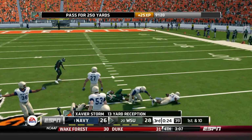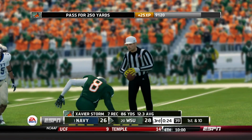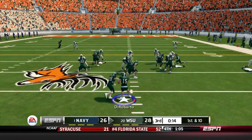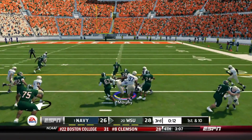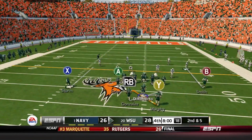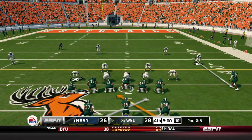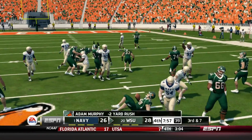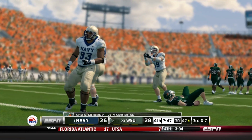So now as this 3rd quarter does wind down, here's a throw across the middle. It's Xavier Storm open for a gain of 13 yards and a first down, and a nice throw by DiRoberto. So we bring in Adam Murphy in the game. Handoff up to him. He's going to pick up a gain of about 5 yards as the 3rd quarter does wind down as we start the 4th quarter. So up 2 points. Here's a handoff. This time Murphy is stopped in the backfield by Navy.